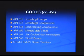API 617 for the centrifugal compressors, and 618 for the reciprocating compressors. 650 for the welded tanks. 661 for the air cooled heat exchangers. NEMA is for the steam turbines.